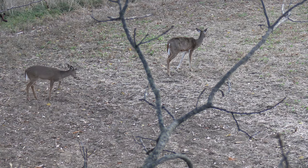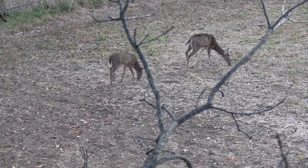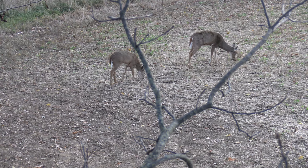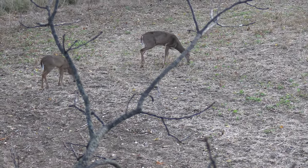Probably about 300 or 400 yards away, there was a couple of other deer out in this field. I couldn't get any coverage of it because my camera wouldn't focus right because of all the branches.